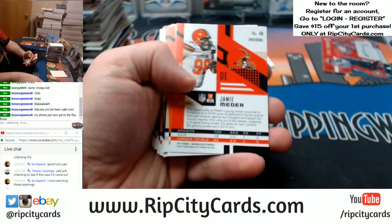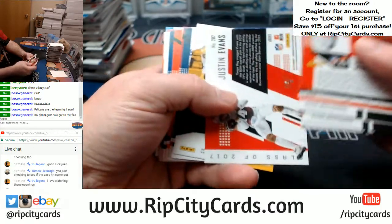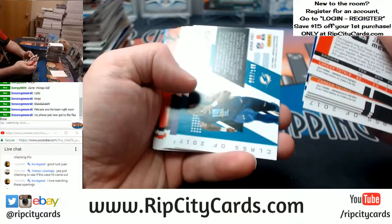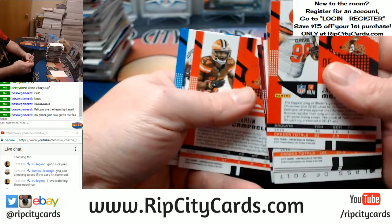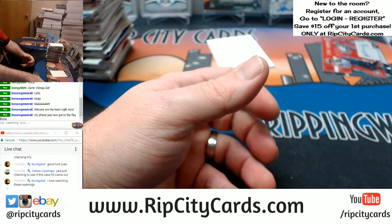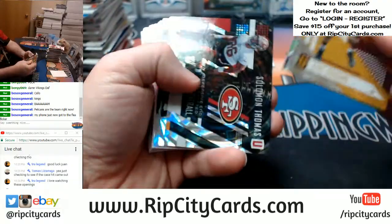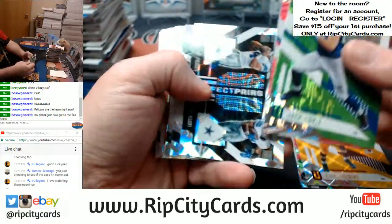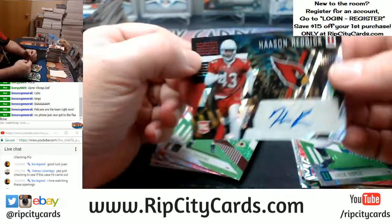A Matt Ryan to 249. A Malik Hooker to 299. A Charles Harris to 149. Okay. Just looking for the autographs at this point. Haason Reddick to 199 autograph for the Cardinals.